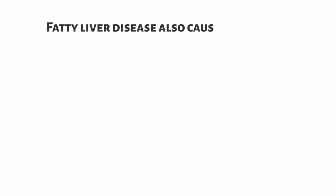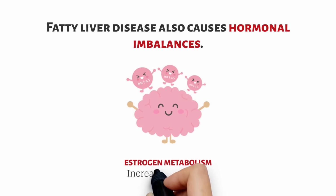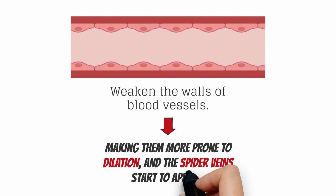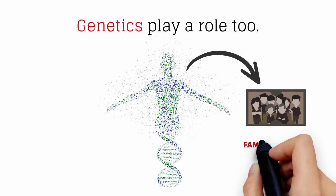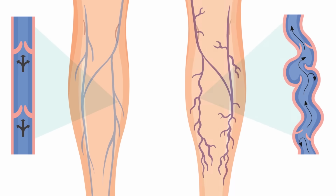Fatty liver disease also causes hormonal imbalances. It alters estrogen metabolism, and increased estrogen levels can weaken the walls of blood vessels, making them more prone to dilation, and the spider veins start to appear. These spider veins usually have a central red dot with reddish extensions radiating from it. When it comes to spider veins, genetics play a role as well. If you have family members with spider veins, you're more likely to develop them yourself. Some people may inherit weaker vein walls or valves, making it easier for blood to pool and for spider veins to form.